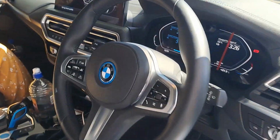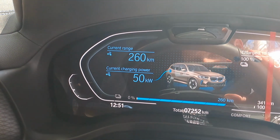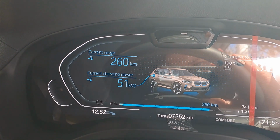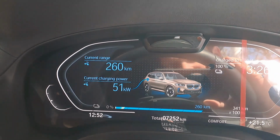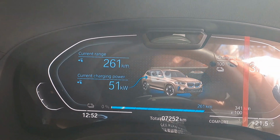So let's have a look, see here. Currently charging at 50 kilowatts an hour. So we have a 260 kilometer range. I think we should actually take the chance to go to Bloemfontein and my charger there. What do you think? We're going to wait 10 minutes. I think let's wait 10 minutes and then we hit the road. Let's wait till 1 o'clock, then we hit the road.